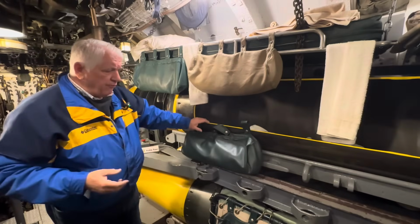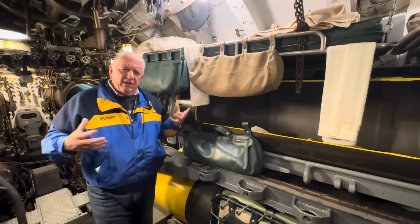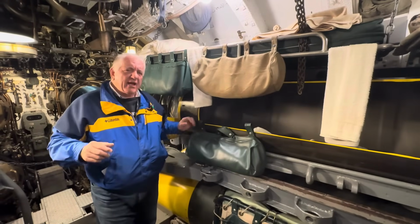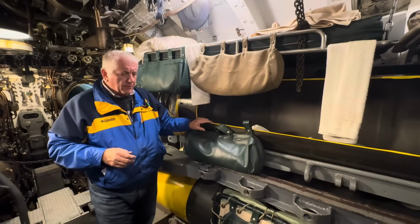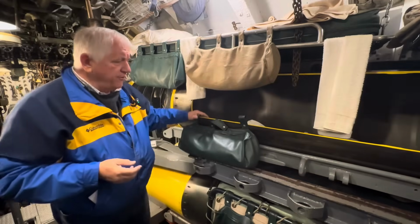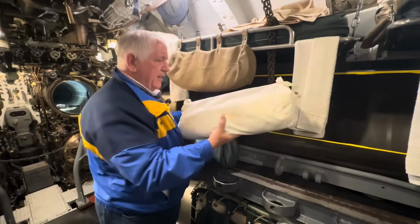Now, in 1954, we commissioned USS Nautilus, the first of our nuclear submarine fleet. And within a few years, we have a growing number of nuclear submarines. And nuclear submarines are radically different in many ways, not the least of which is the fact that they're not quite as greasy and grimy as the old smoke boats were. So the Navy, starting in the 60s, starts to introduce the final version of the bunk bag.